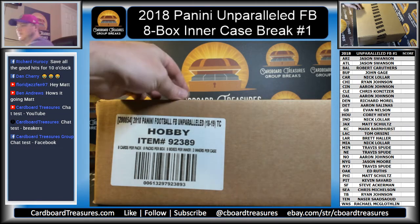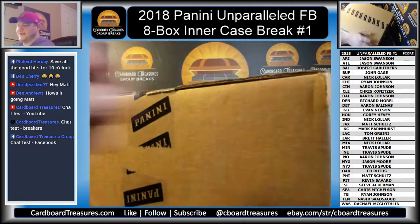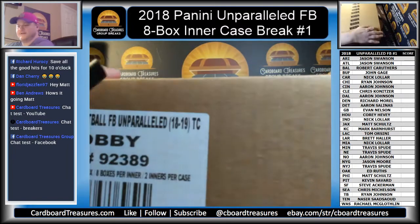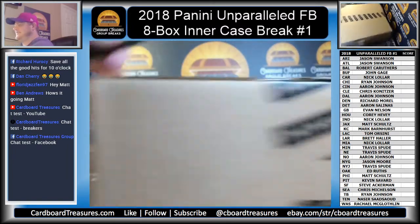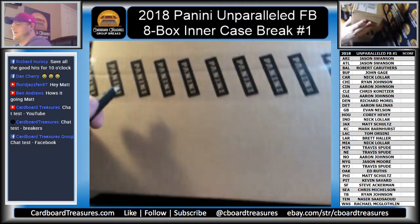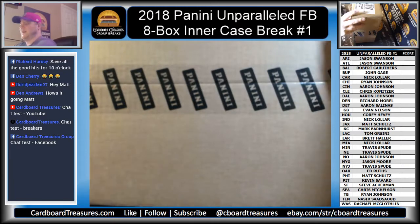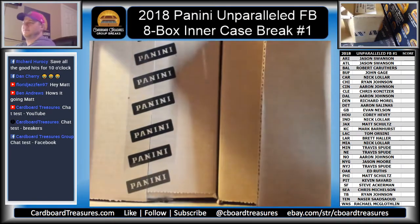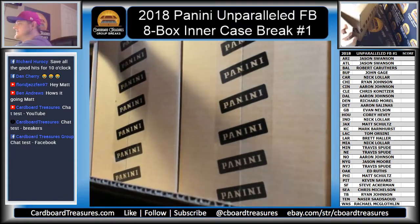So I'm gonna open this master case up. We'll do a dice roll to determine which side we're doing, and the other side will be for 10 o'clock. And we do have a full master case tomorrow night. We had I think like 20 spots go over to eBay for 24-hour auctions. Oh, give me just a second here. This is a pretty good size case here.